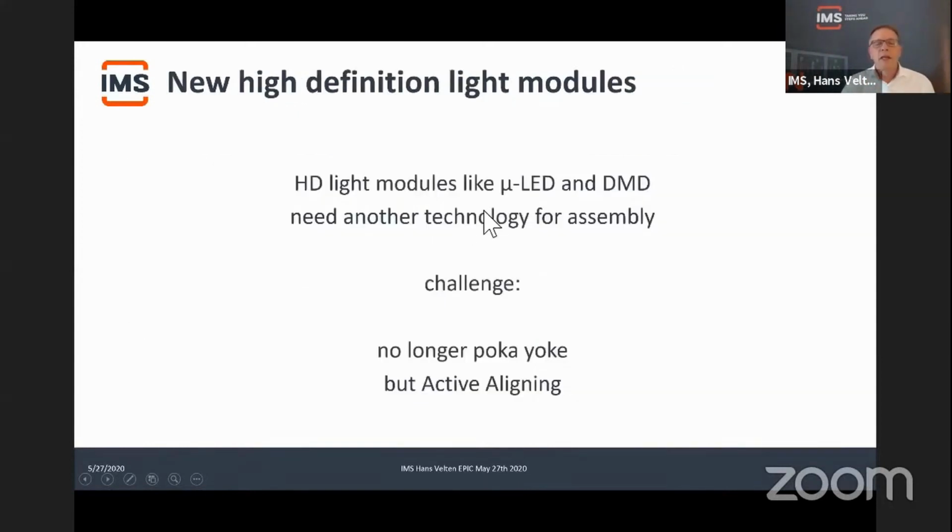Active aligning is really something interesting and new, because everybody's talking about new headlamps, HD lamps, micro LEDs, up to even 100,000 pixels I just heard, and DMD with the Texas Instruments technology. But if you want to assemble these kinds of products, you need a new technology, which is not commonly available up to now in the market of automotive lighting assembly. This is where we can offer great service to the market. The assembly is no longer a poka-yoke assembly, but we need a new technology in this market. The technology is called active aligning.